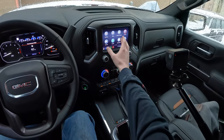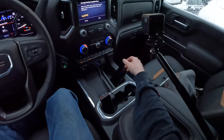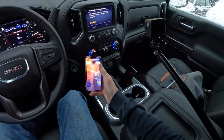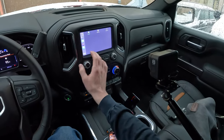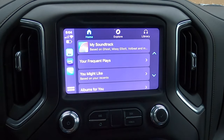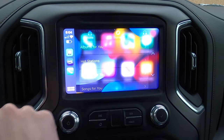Let's start off with CarPlay because I've got it wirelessly hooked up, or at least I should be. I don't know why my phone isn't hooked up. It was actually because I was hooked up to my GoPro, I was unable to get to CarPlay, but there we go. You can see it is wireless. Phone is not connected, and you see it coming up nicely right there. Got my YouTube music open, it looks like, or maybe that's Amazon music.